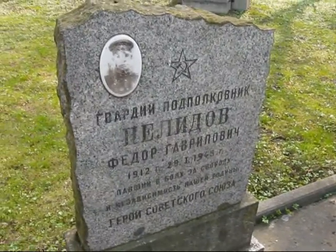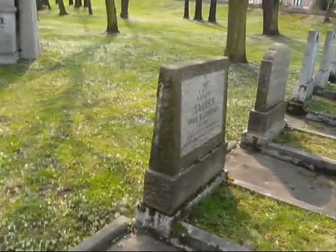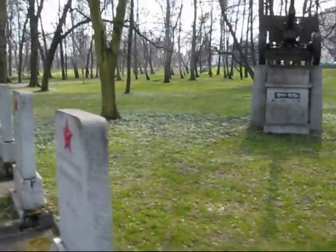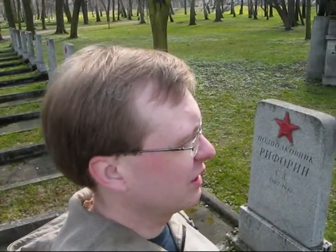This is a major, if you know your Russian there, and a captain, and then some of the officers here. There's another gun, and then a whole row of officers along here. These are mostly lieutenants, first lieutenants, second lieutenants, or the equivalent in Russian. So that's the Russian cemetery.